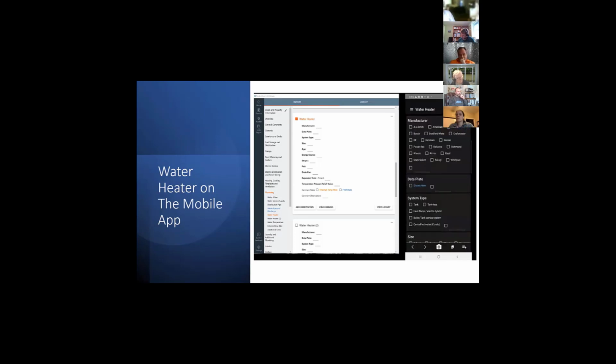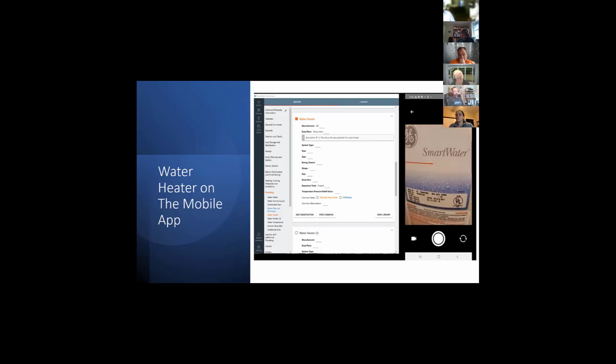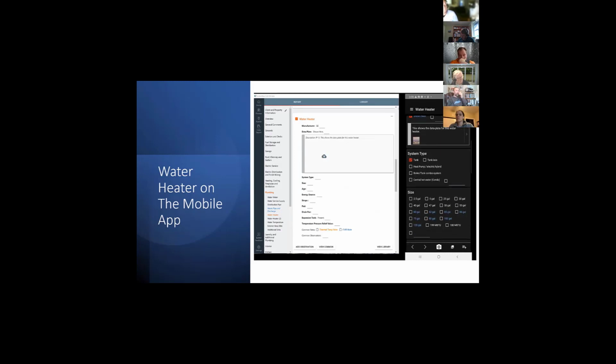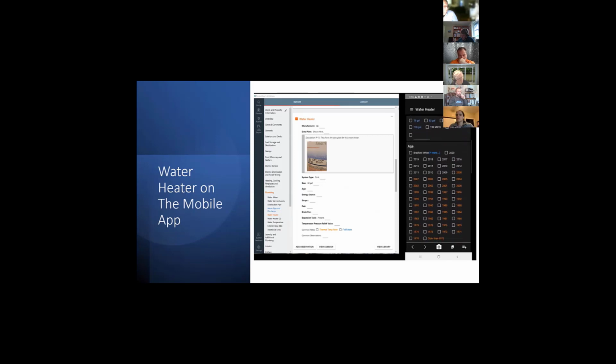So this is a GE water heater. I like to include a picture of the data plate. I'm just going to snap this picture. Just include that right in the report. This is a tank, 50 gallons. It is a GE water heater, and this one's from 04, so that's getting pretty old. So you can see the orange here for 04, and that's going to say this water heater is getting close to the end of its life. So it's populating a narrative right as I push that.